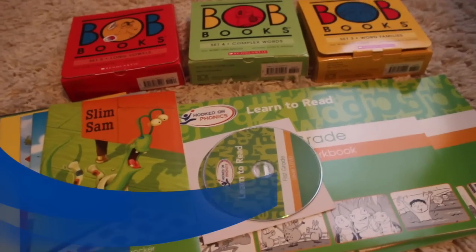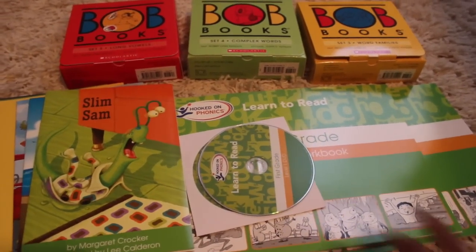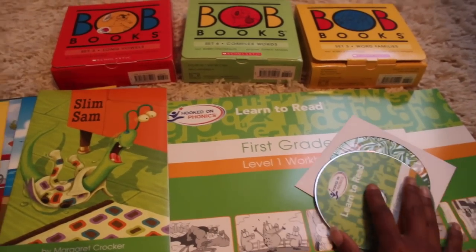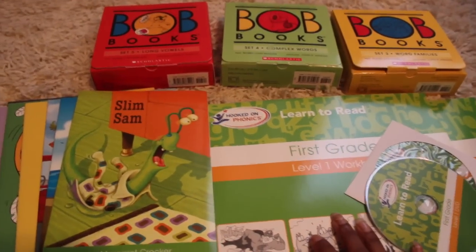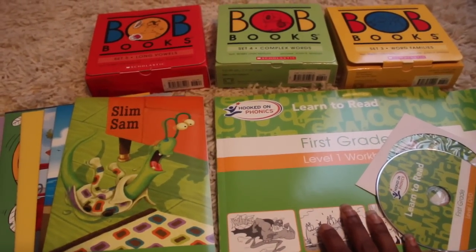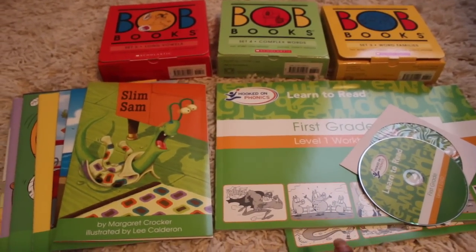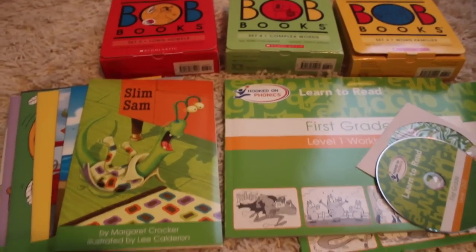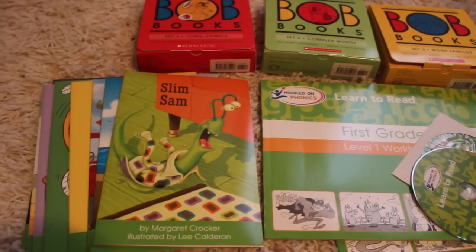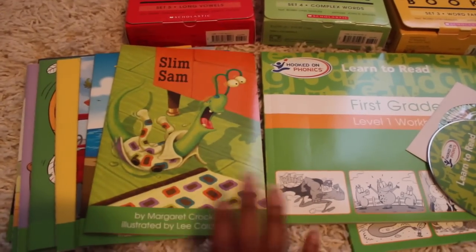For reading instruction, my son will also be using the Hooked on Phonics first grade workbooks, level 1 and level 2, and these are the DVDs that go with it. My son actually already knows how to read. He's been reading for a very long time. The only reason I continue to go through Hooked on Phonics is because I want him to have a really good understanding of phonics rules. And he'll also be going through his Bob Books as readers. Hooked on Phonics also came with readers.